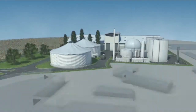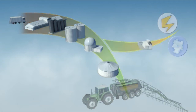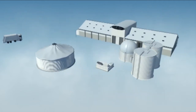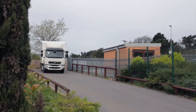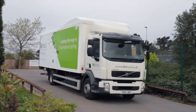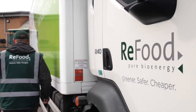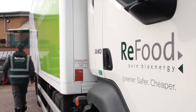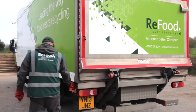ReFood's activities provide many advantages to an increasingly sustainable focused society. Food waste can be diverted from landfill and can be used to produce renewable energy, helping to preserve fossil fuels. ReFood is a network of AD plants which are being built across the UK and will provide a local solution for local waste. It works with businesses in an approximate 50-mile radius to ensure the carbon footprint of its operation is minimised by reducing road miles.